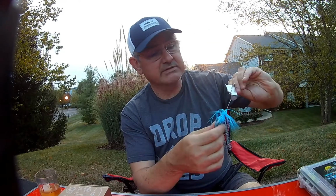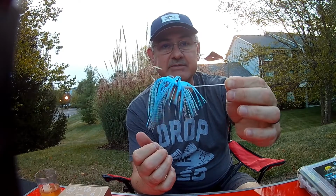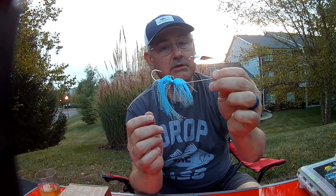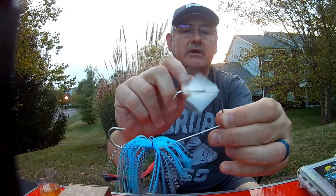We got some really cool things in the September box, and two of the products in there really stood out for me as far as my luck went. The first one has to be this Reaction Strike RS Buzz. I've got the bluegill color here. This guy is super buoyant. I mean, it just buzzed right atop the water and makes a ton of noise.